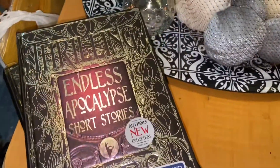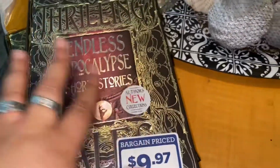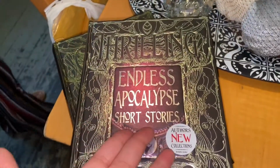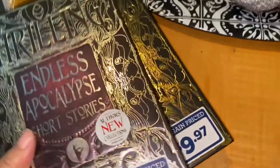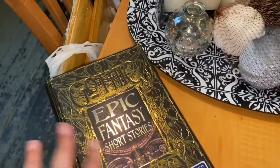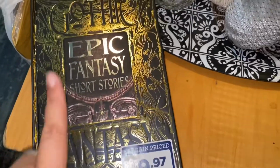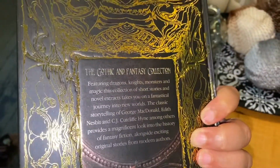I bought a book about the apocalypse, short stories about endless apocalypse. So they have this whole section of these kinds of short stories. So I got this one, which if you couldn't tell, is short stories about different ways an apocalypse could happen. And then the other one that I got, I got this one. This one's gothic. The other one was thrilling. It takes place in medieval eras. So you got knights and dragons, I think. Is this the one with the knights and dragons? Yeah, dragons, knights, monsters, and magic.